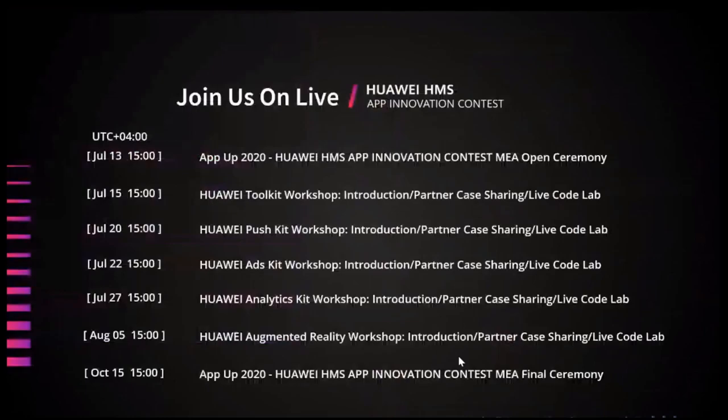This is some of our live shows, as you see here. We opened the ceremony on the 13th of July, and my colleagues were sharing their code labs before. We talked about the HMS Toolkit and Push Kit, and today I will talk about the Ads Kit. It's the workshop for today, and also we have Analytics Kit, and we have augmented reality workshops.